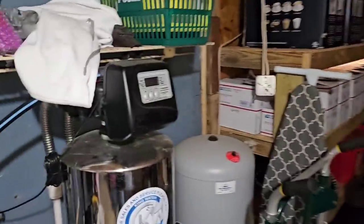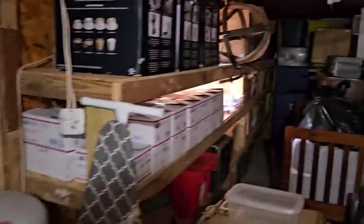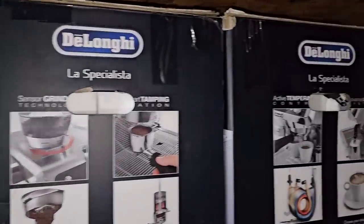This is our $5,000-plus water filtration system for the horrible water in Otter Creek. And then on this side of the warehouse is overflow of eBay stuff that needs to go into eBay.